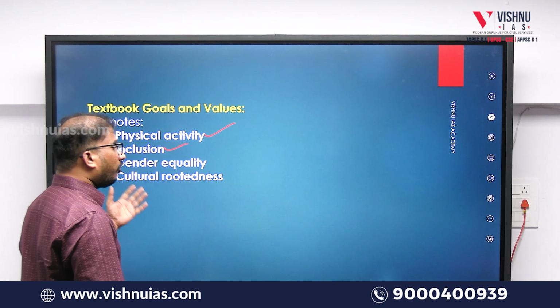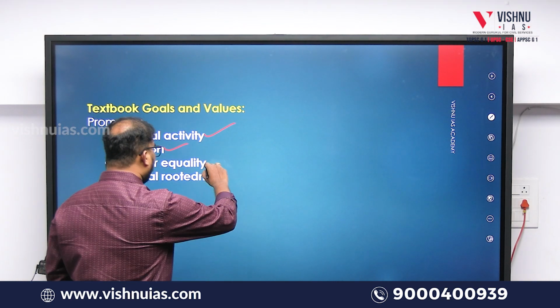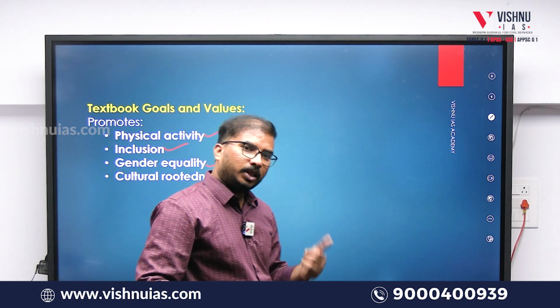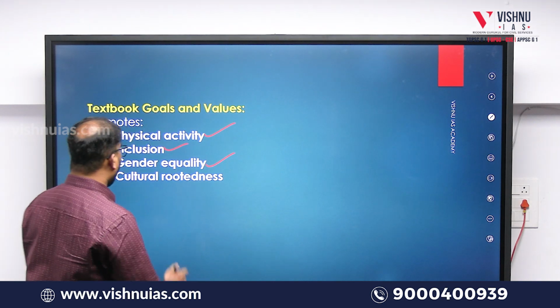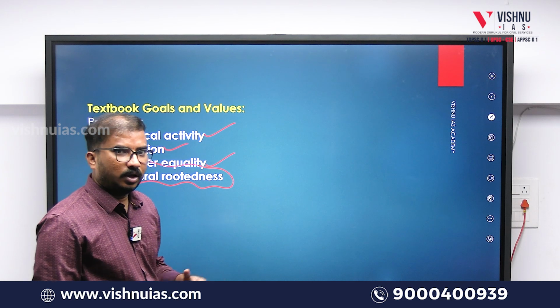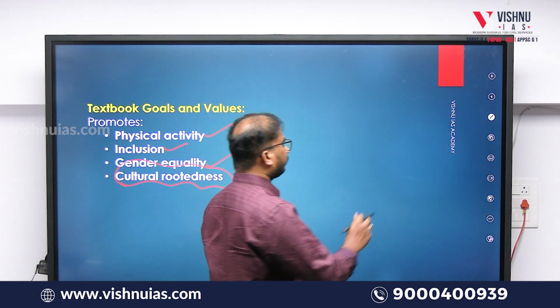So inclusion of every classmate in that particular class, and gender equality: all games will be practiced and played by the girls as well along with the boys. And cultural rootedness. We need to understand our culture, so NCERT has introduced the traditional games as well.